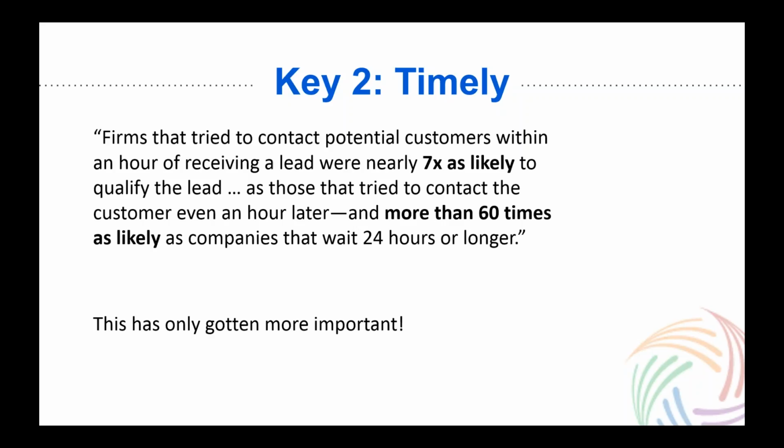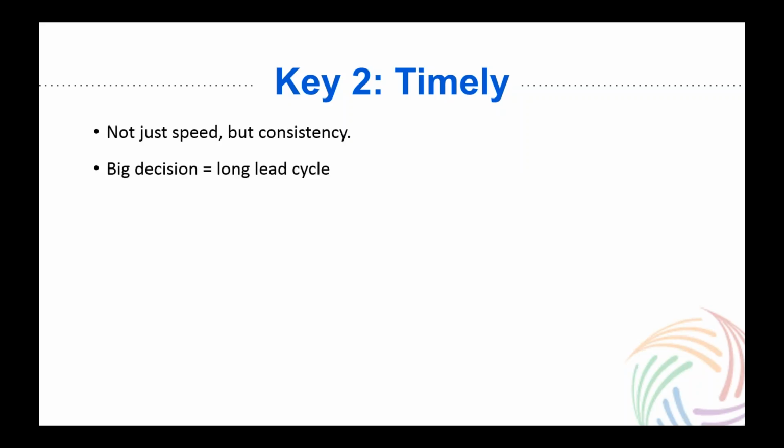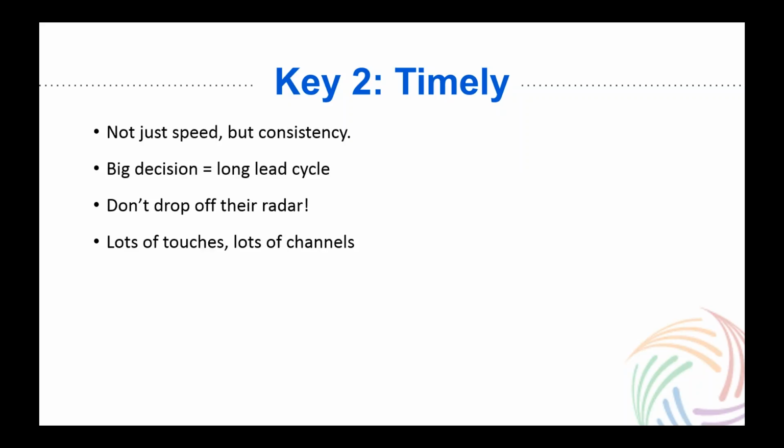You're probably not the only one around there that somebody can ask about a house. If you wait too long, somebody may just contact another agent, and potentially you've lost not just a lead, but a check. So it's not just the speed in your response time, but consistency, right? As we said, this is a big decision. It's a longer lead cycle. You do not want to drop off of their radar or let them drop off your radar. It takes lots of touches sometimes.